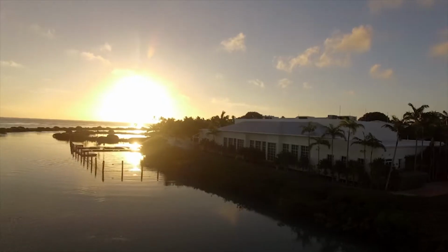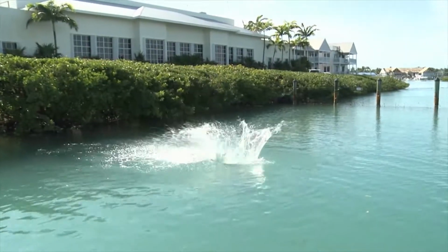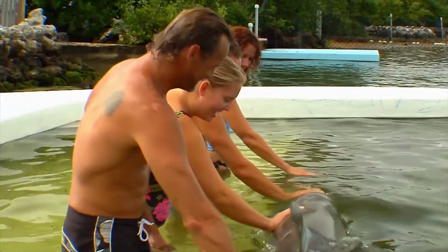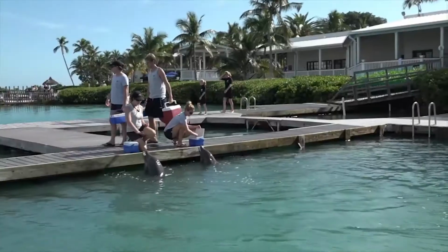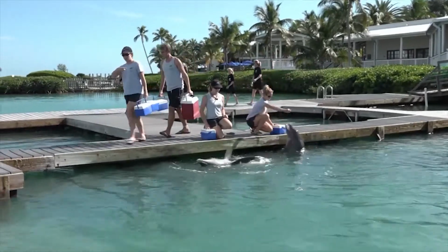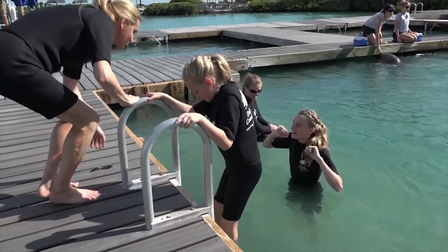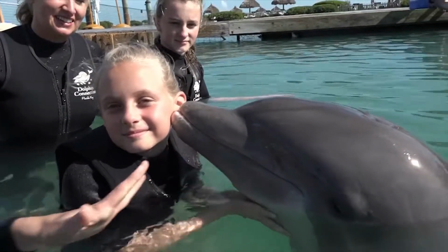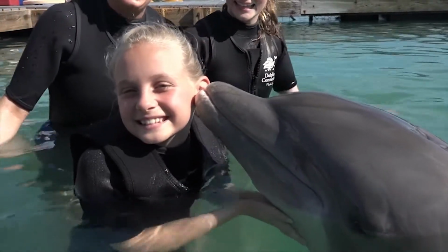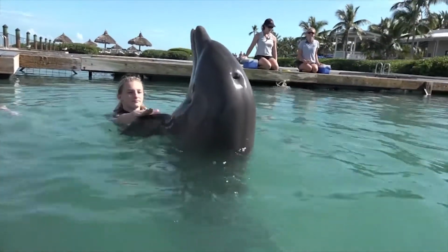Dolphin Connection has programs for everyone. Dockside Dolphins is great for guests of all ages. You can get up close with the dolphins without leaving dry land. With Dolphin Discovery, you'll be able to touch the dolphins, splash around, and even get into the water with them. Give them that cheek right there. And hold that nice and long and smile a bit. Good job. Have a future marine biologist in the family?